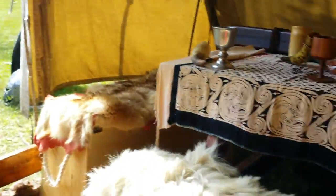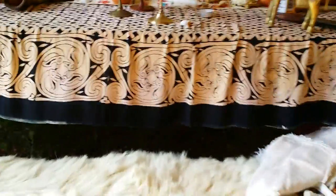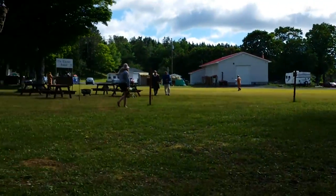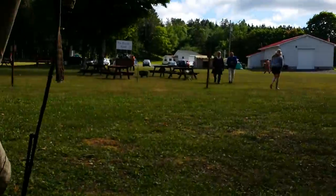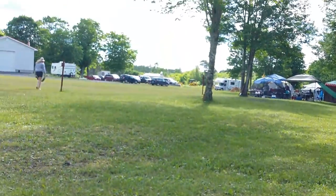Here's our table. Everything gets a picnic table here. War Camp is what it's called. And instead of putting ours outside, we decided to put ours inside. So people were watching us.